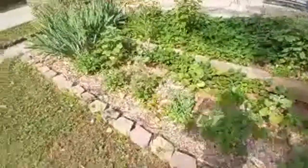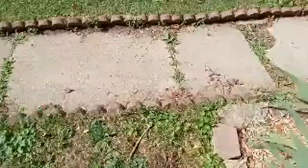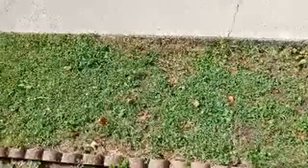Growing up front, hollyhocks, foxgloves, some sedums and stuff like that. Anyway, I'm gonna for real get off here this time. But yeah, like I said, I didn't have my phone on me to get a picture of it.